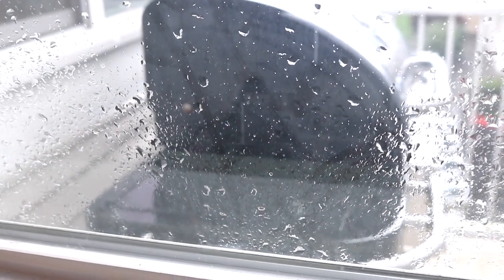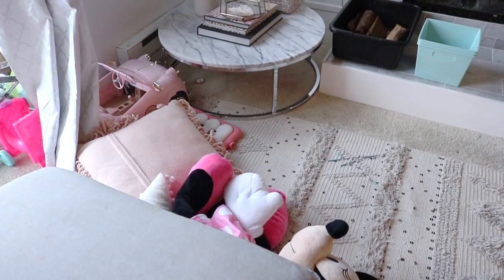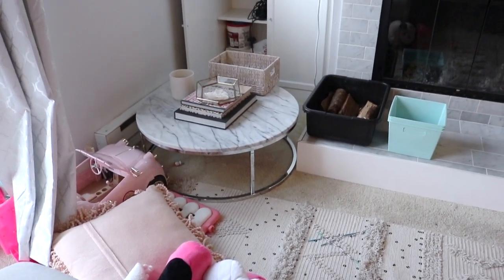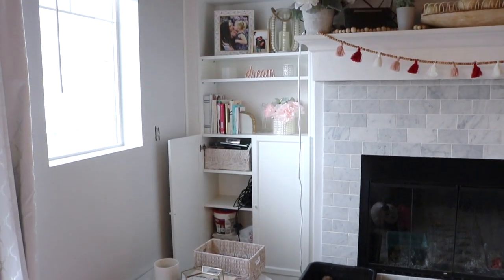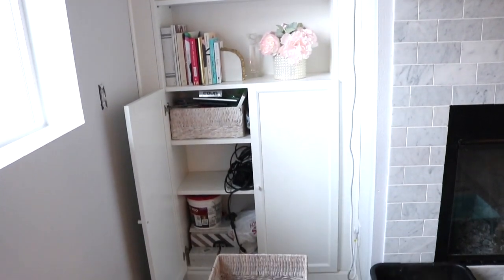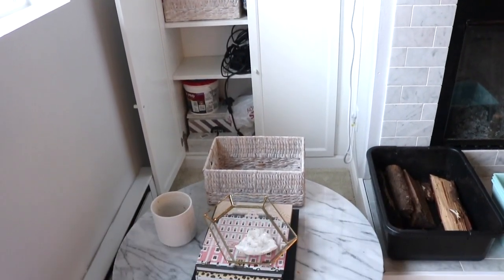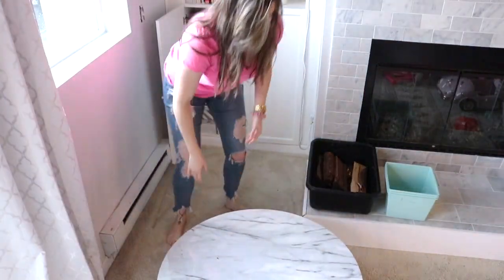It's quite a dark and rainy day today, so it's the perfect time to stay inside and get some projects done. I'm tackling my living room today, and I'm starting with my built-in bookcase. This is an IKEA Billy bookcase, but my dad was so awesome and built it into this area that I had, and it just makes the space feel so much bigger, and it really opens up the room. I love it so much.